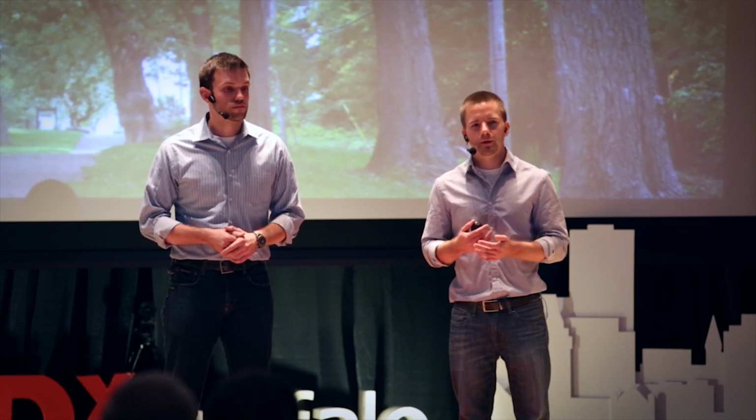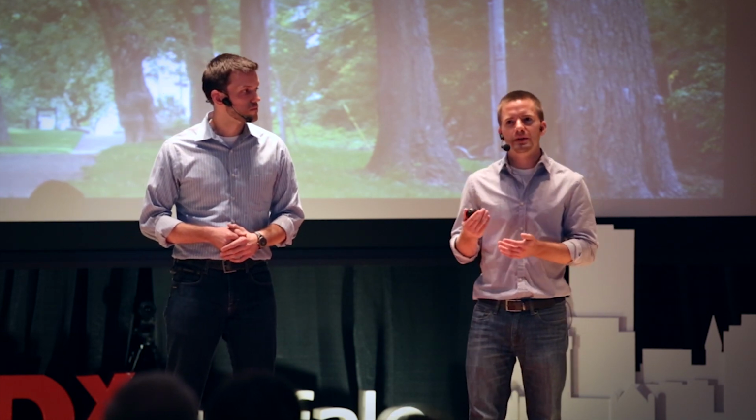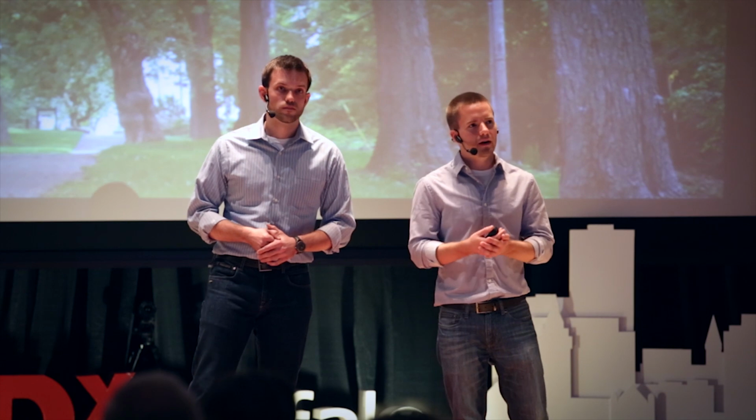And again, the tool library sort of filled this role as a space where community members could come together and imagine what Linear Park could be, a place that they could walk their dog or ride a bike or bring their family down just to enjoy a really nice day.